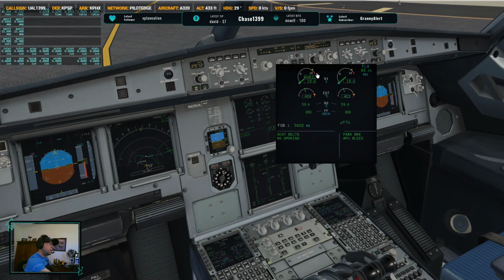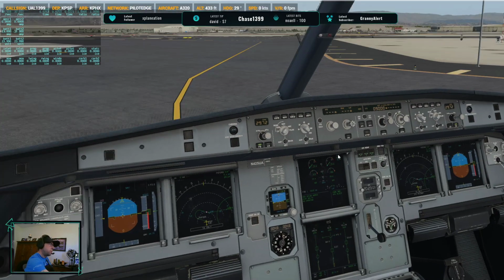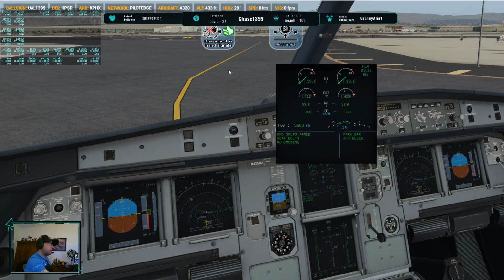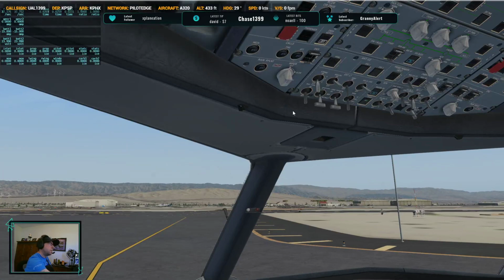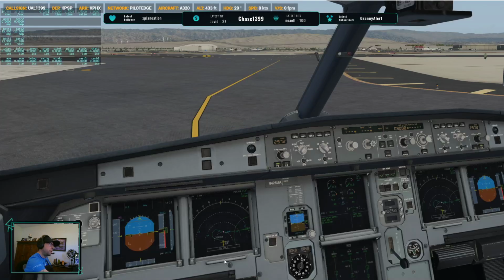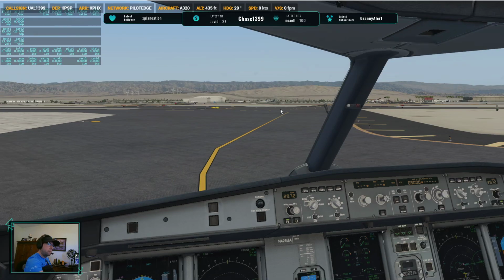Alright, we have 2 good engines. We got generators available on 1. Flaps 1, that would give me a 1+F takeoff config, which is 1 notch of slats, 1 notch of flaps. And we'll do crew supply. Might need our wipers because Phoenix is under a lot of rain right now. That all checks out.